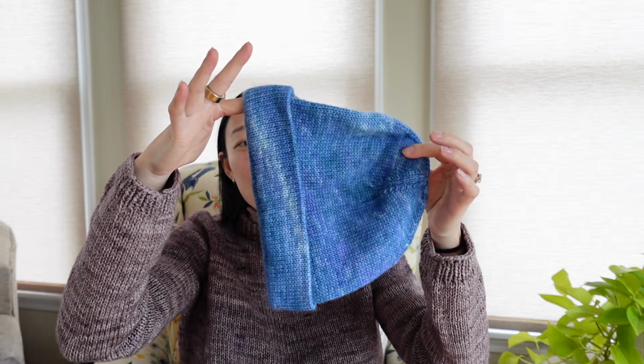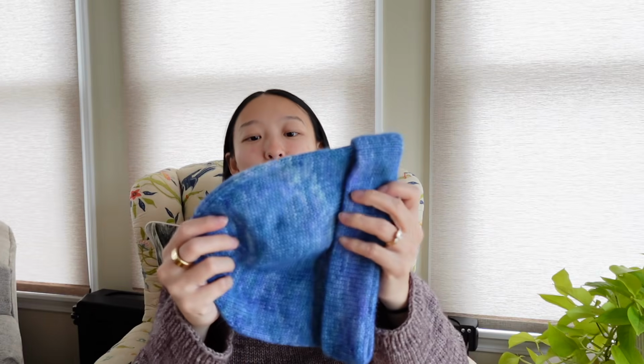It is so soft. I knit this on 3.5 millimeter needles, which I am actually not sure if that's the recommended needle size. Actually, I wonder if it's like 4, but I think it looks nice with the 3.5 needle size. And yeah, it's really soft.